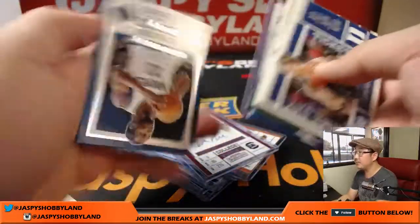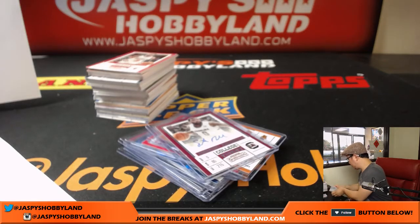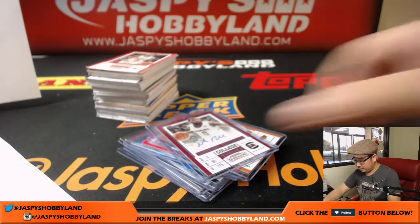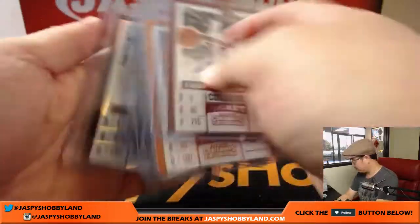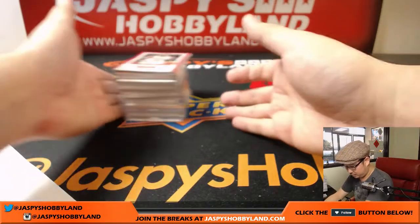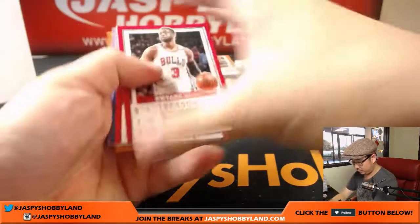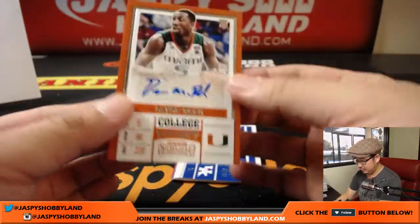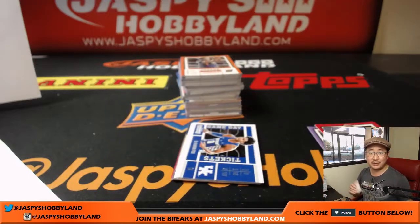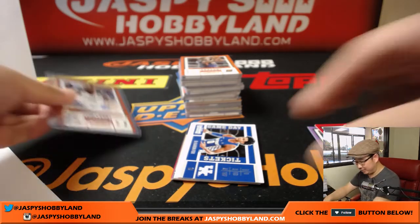I think that'll be it. One more box to go. Good luck, everyone. Dwayne Wade leads us off. And another Devin Reed for the Suns. Zach just racking up those Devin Reeds.